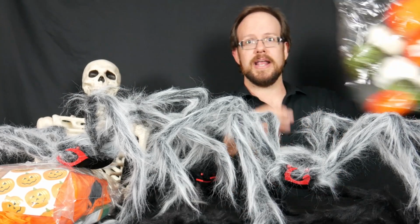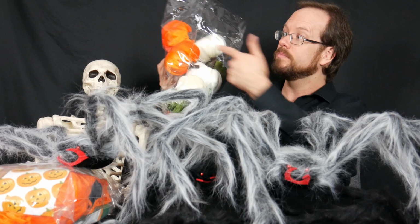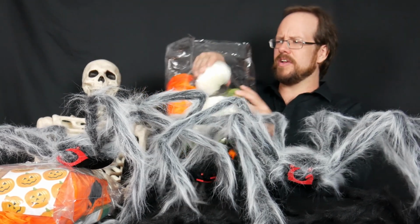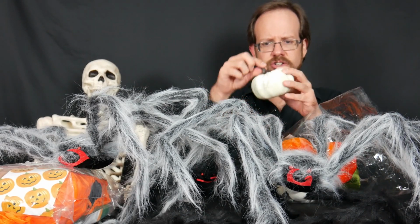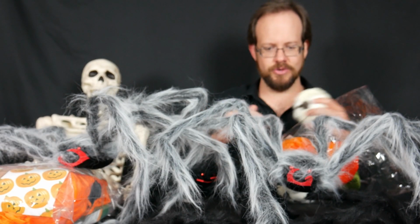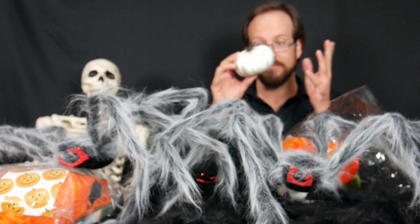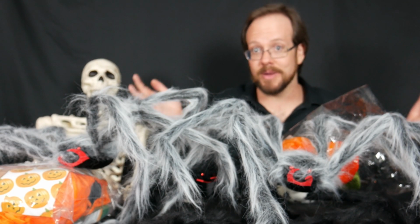Then I got a bag of these little decorative pumpkins in traditional orange as well as white and green. These are a sort of felt-covered foam construction with a plastic stem. Nothing really magnificent. These are not like fine construction or anything like that, but if you're looking for some little pumpkins, these would do, and we can all use more pumpkins in our lives, am I right?